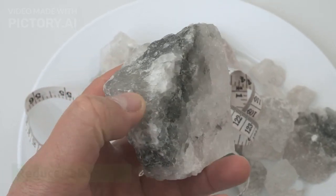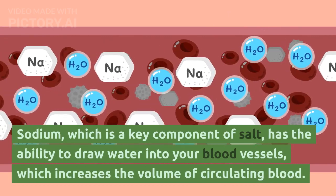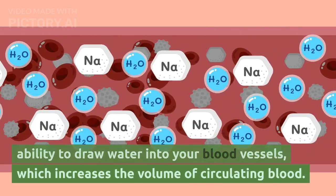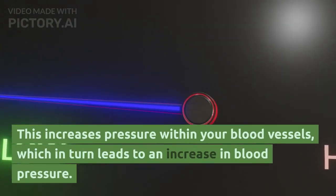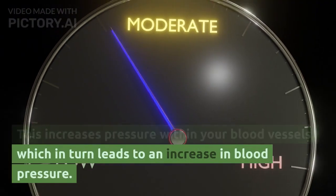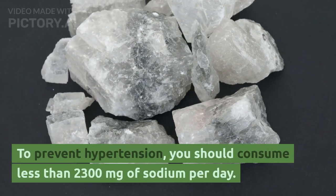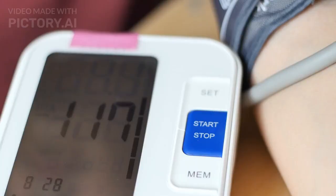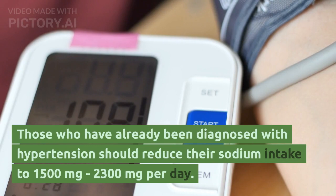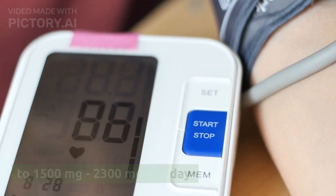Reduce salt intake. Sodium, which is a key component of salt, has the ability to draw water into your blood vessels, which increases the volume of circulating blood. This increases pressure within your blood vessels, which in turn leads to an increase in blood pressure. To prevent hypertension, you should consume less than 2,300 mg of sodium per day. Those who have already been diagnosed with hypertension should reduce their sodium intake to 1,500 mg to 2,300 mg per day.